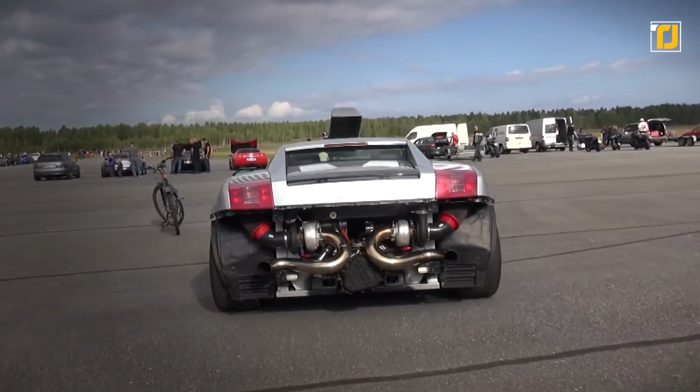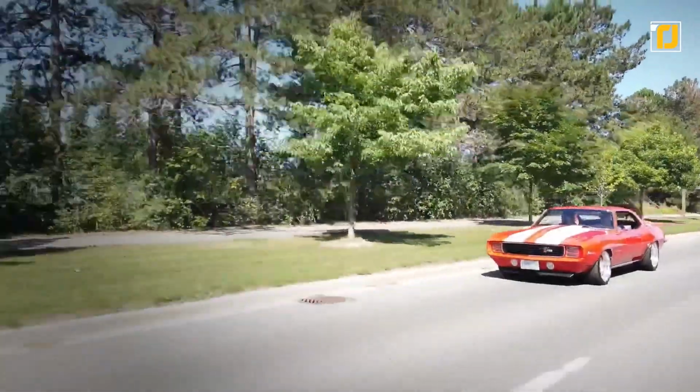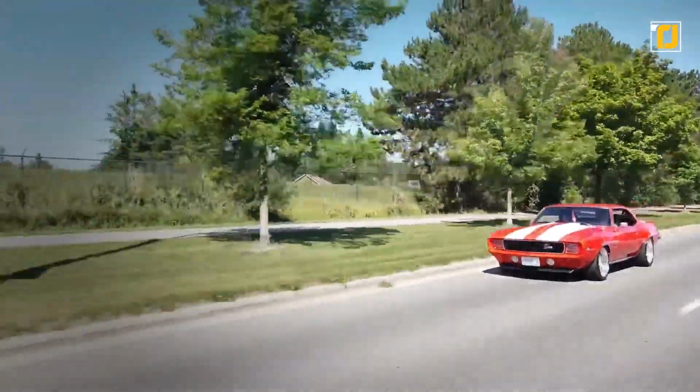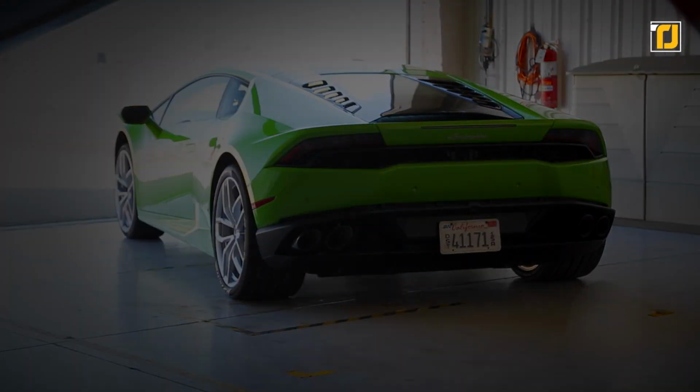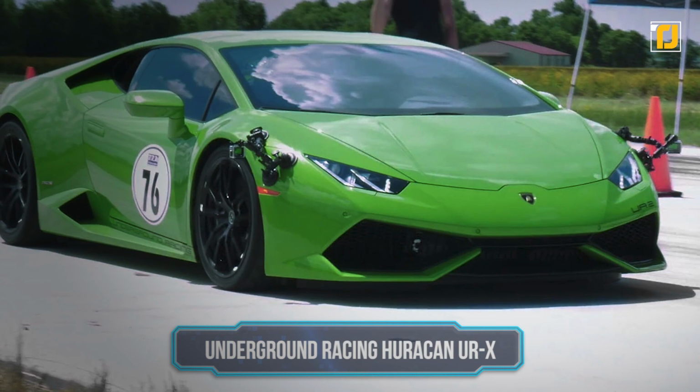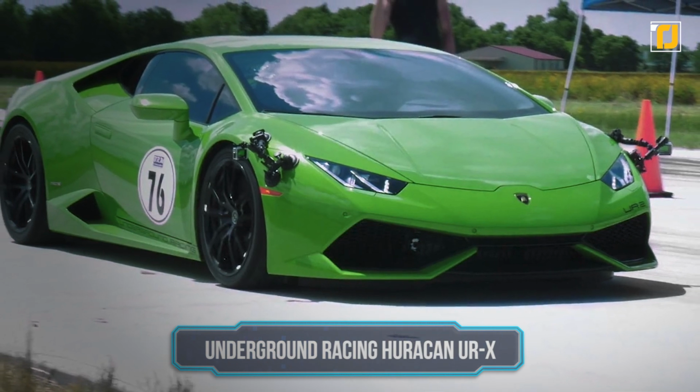And that exactly has led to modifications of the kind which transform the vehicles into true feats of power on wheels. Let's take a look at the most insane modifications in vehicles today. Number 10. Underground Racing Huracan URX.